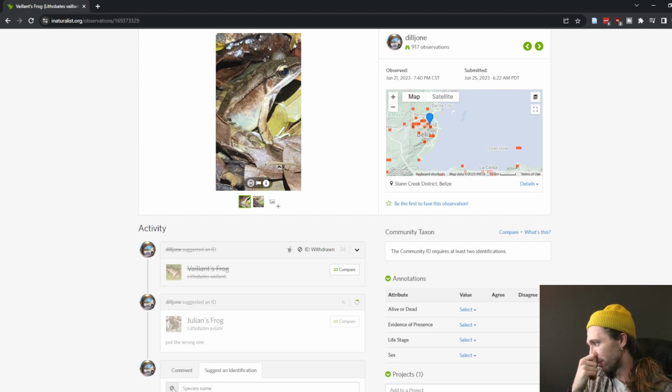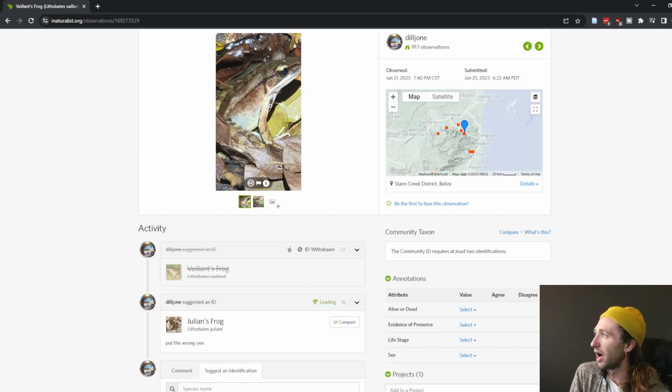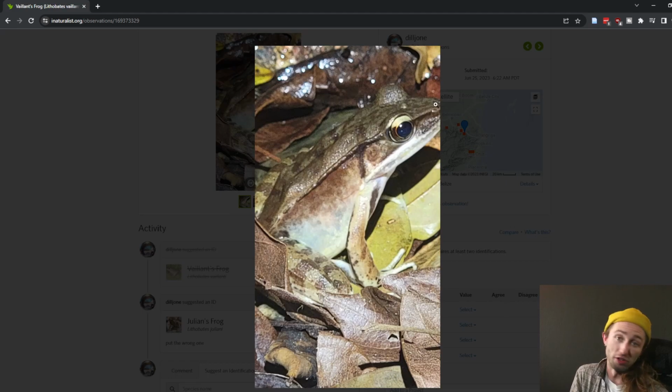To be fair, I am looking for a lot of different things. So a Julian's frog has this pointed snout, and they have this white lip stripe. It's a really distinct white lip stripe. That's how you typically tell them apart between the Vaillant's and the Julian's.